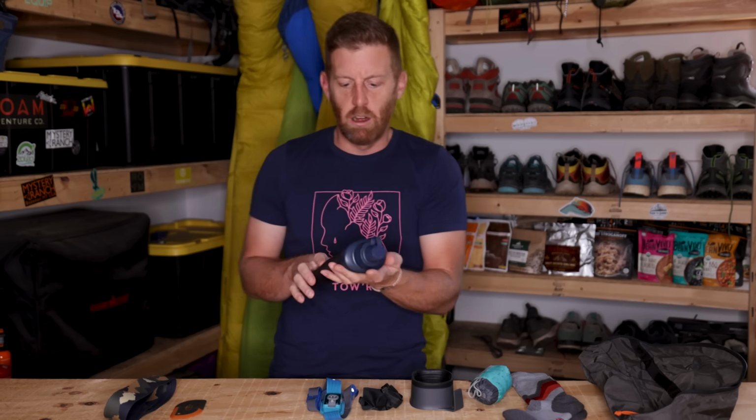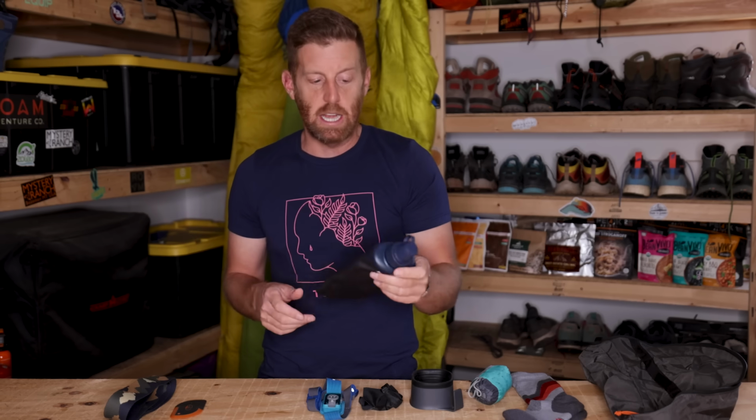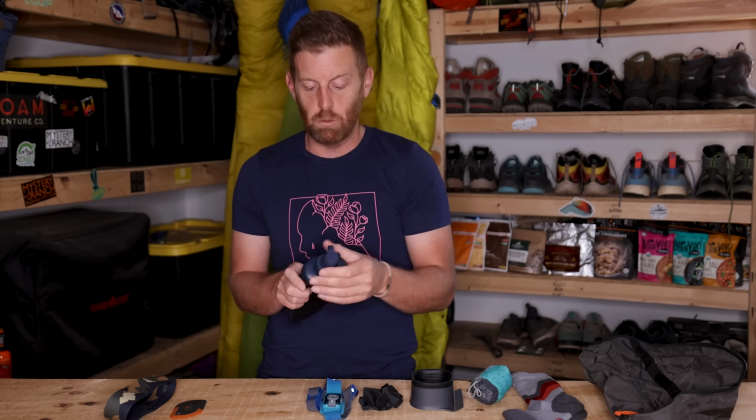I think it's 4 ounces, but I need to do a little pop-up check there for me on the actual ounces or grams of this thing, but it's very light, and I find it to be just one of the easiest filters to just throw in my pack and just make sure that I always have clean drinking water with me at all times.